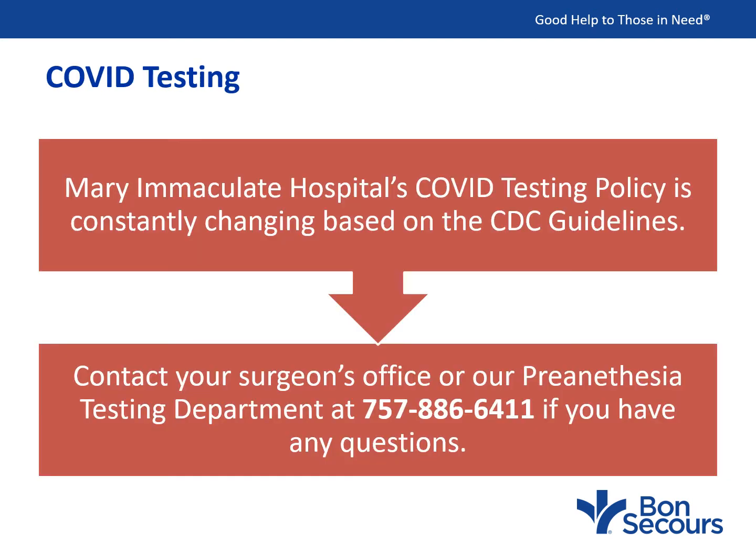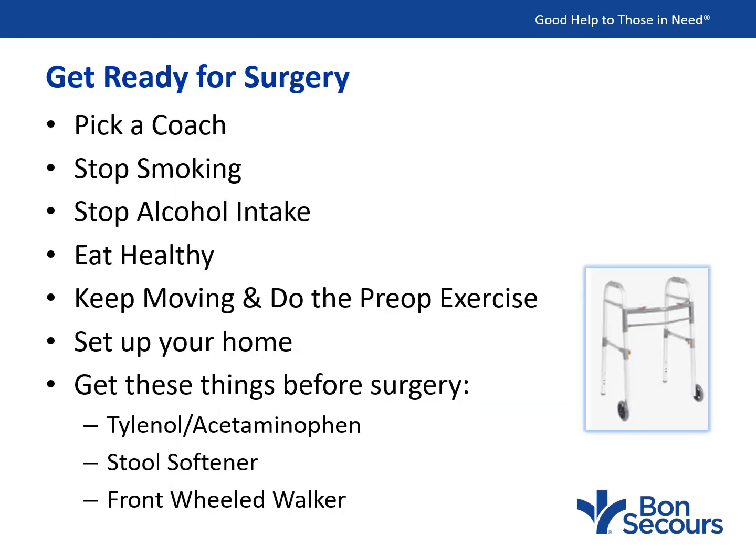757-886-6411. COVID testing. Mary Immaculate Hospital's COVID testing policy is constantly changing based on the CDC guidelines. Contact your surgeon's office or our Pre-Anesthesia Testing department at 757-886-6411 if you have any questions or need clarification.